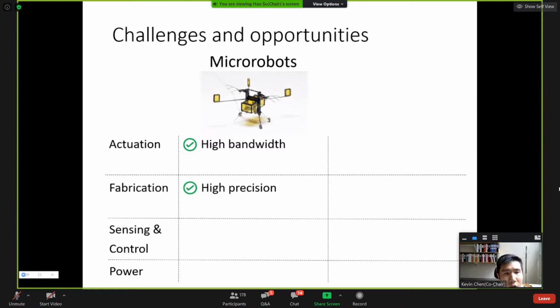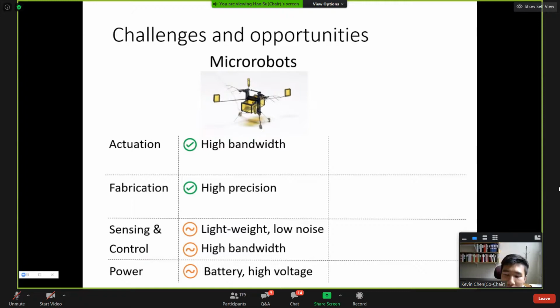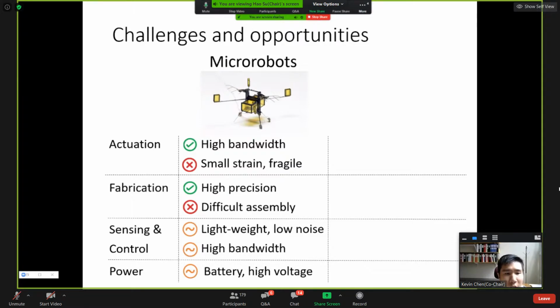So far, I've shown you that a single microrobot operates at a high bandwidth, higher than 100 Hertz, and they're very precise. My colleagues at Harvard are solving key problems in microrobotics in that they're looking at putting lightweight, low-noise sensors and controllers on board. They're also thinking about control circuits and batteries. However, there are still some key questions that are very difficult to address, namely that microrobots are usually powered by piezoelectric actuators, which are very fragile and have very small strain. And as a consequence, they're not as robust as insects. And in addition, because they have very small strain and they're very fragile, it's very difficult to make a lot of them. So that's why we couldn't operate multiple microrobots in the same setting.